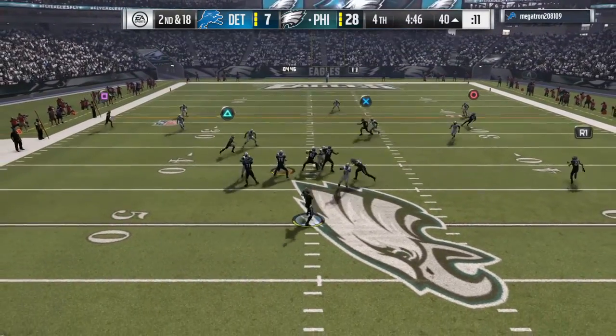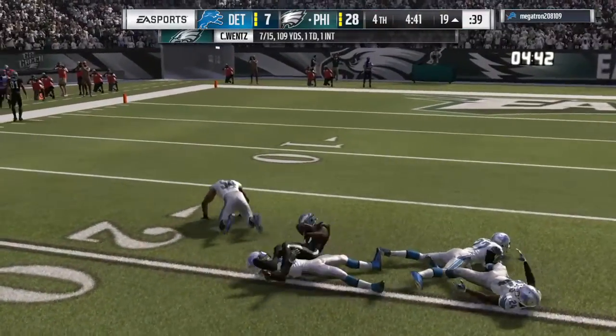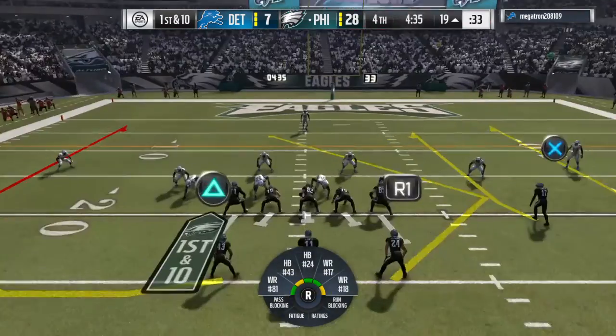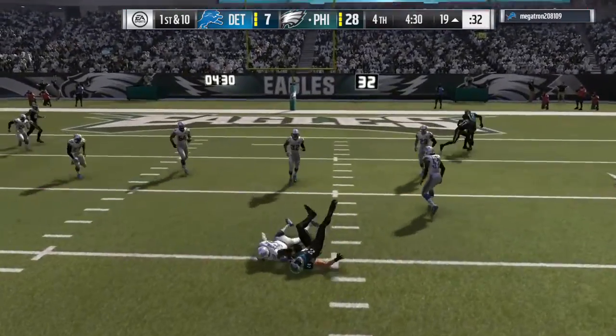Now Wentz throwing on second down. He finds Aguilar over the middle. And he gets this one all the way down inside the 20-yard line. And that's one of his advantages as a passer, is now with his height, setting back there in the pocket, firing it over the middle, he can really see everything clearly.